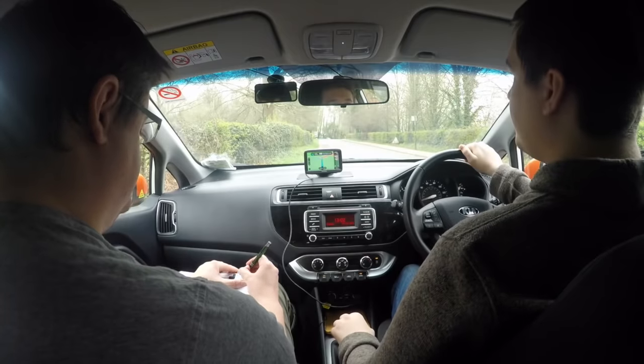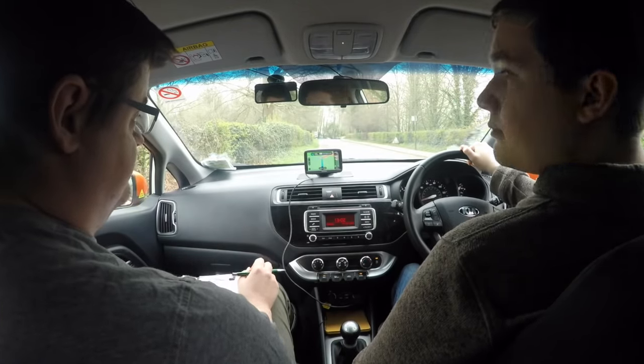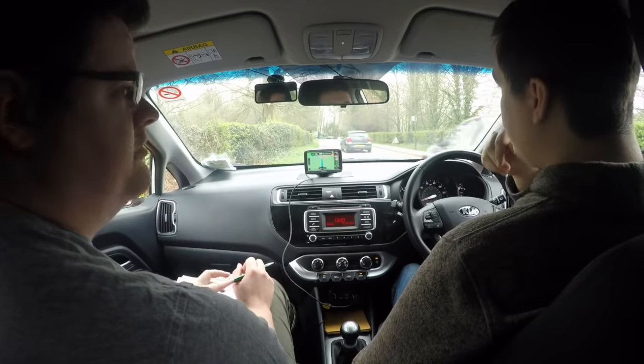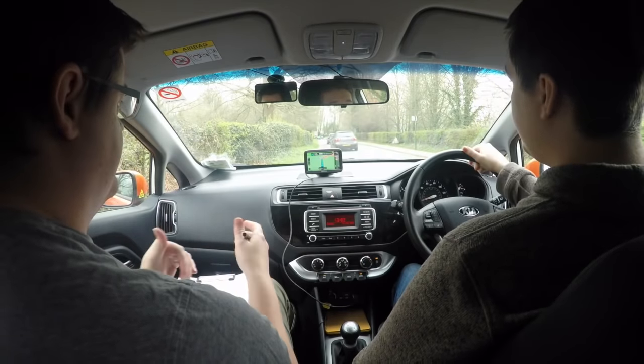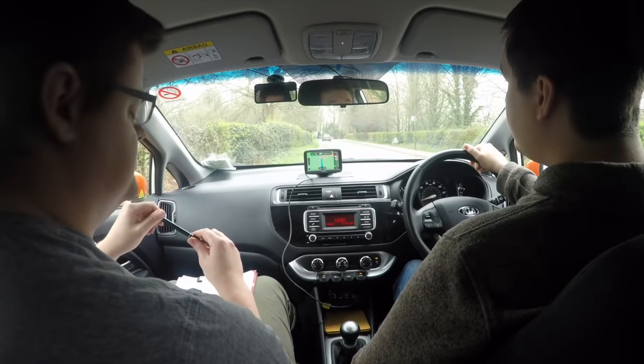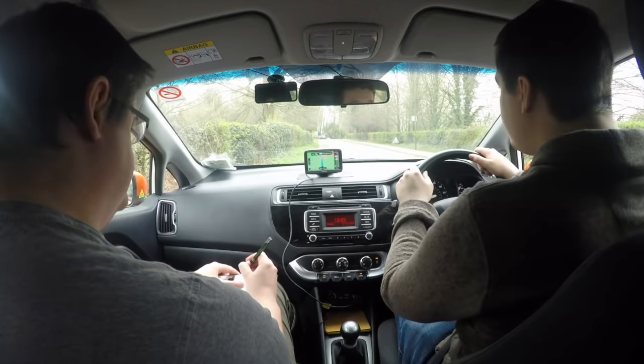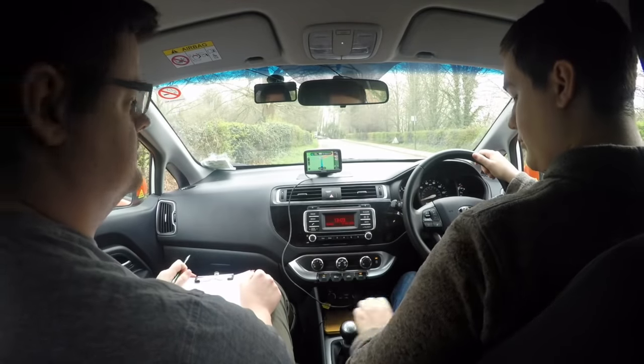Just the routine stop you're probably used to when you did your tests before. They do it just several times on different types of roads. So for example, it might be on a busy road, it might be on a hill, it might be behind a parked car, just different situations to show you can stop and start in different situations. So okay, thank you, and drive on when you're ready.